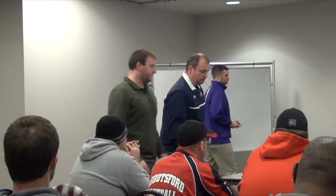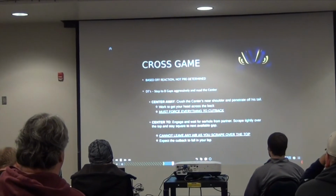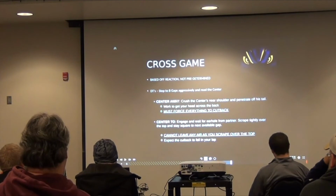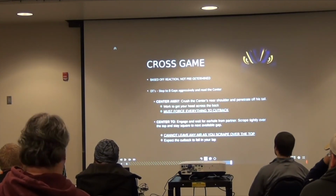And again, not predetermined. We're stepping and looking at that center. It's great for the pass too, and we'll talk about that as well. But the biggest thing with this, if that center's away, you have to get everything cut back. You have to force all runs to cut back to your partner.